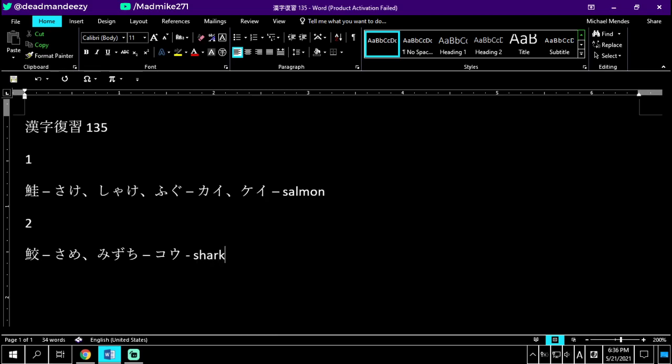This is a shark. On the left side, we have fish again, but on the right side, instead of a square jewel, we have a crossing, coal. Crossing or coal. The fish crossing is a shark. I'm going to remember this because they often show sharks with kind of that cross mark scar on them as if something has slashed them up. Same, mizuchi, or ko is a shark.